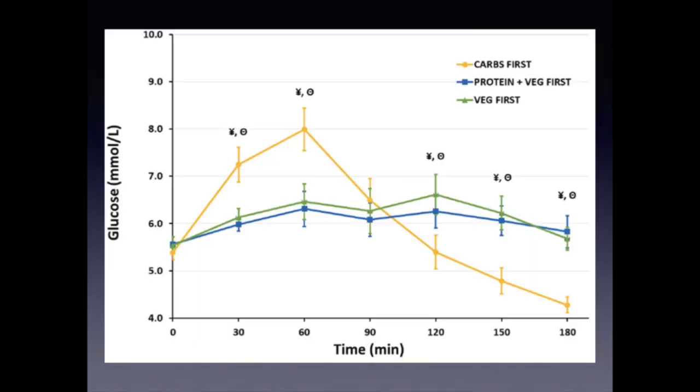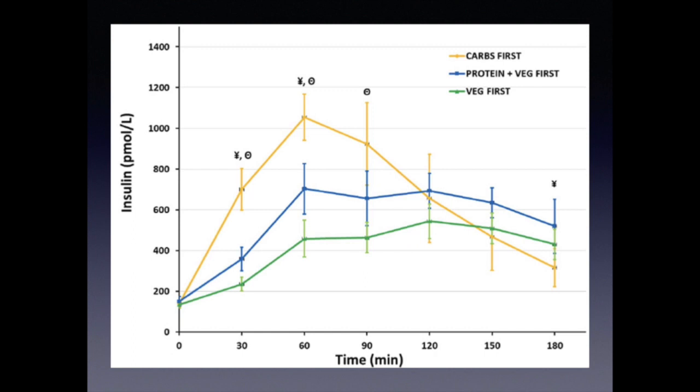So here's what they found out. When participants ate the bread at the end of the meal, they experienced less of a spike in their glucose and in their insulin level. As you can see here on the chart, it's quite significant.